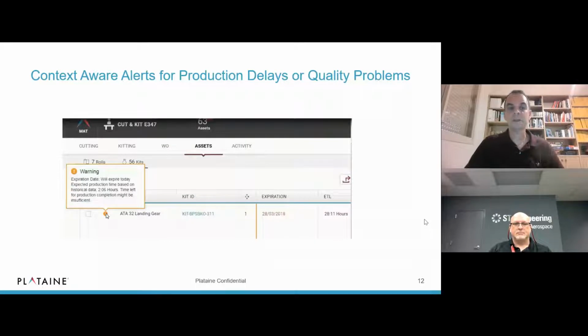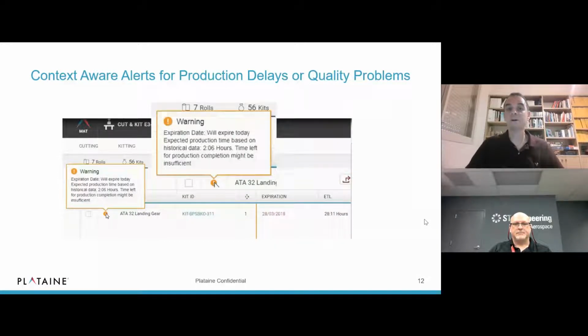So here, real quick, are a couple of examples, and this is part of the Middle River story. We're tracking raw materials, we're tracking the kits, we're managing the shelf life. So we know how much time a material has, but we can also start predicting how much time production will take. And if production is going to take longer than expected, that's warning number 1. But if the material is not going to have sufficient shelf life, we're not only going to be late, we're going to produce a defective part. That's exactly the 2 things we're trying to stop.